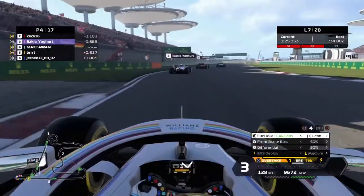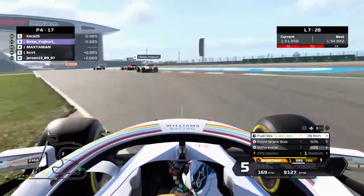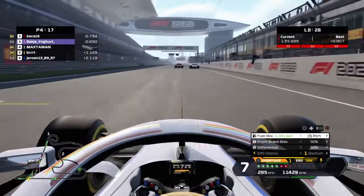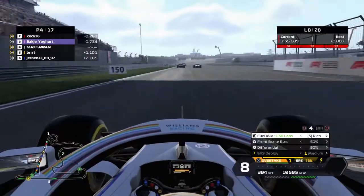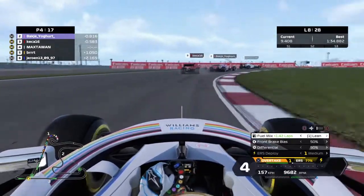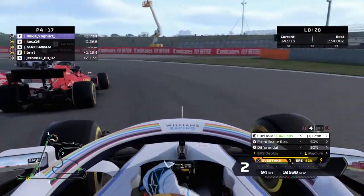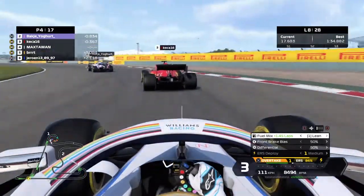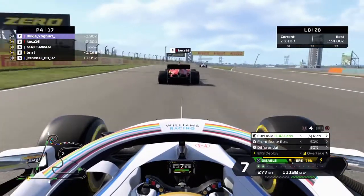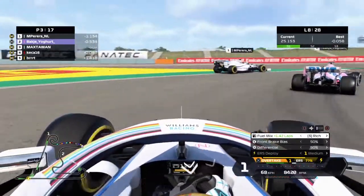The mediums aren't so much better than the hards at this track, and dirty air is really apparent at this track, and so it's going to be difficult to be close enough for the straight to overtake him there, and you'll see later. So he overtakes the Ferrari of Keika now. Now we're behind him, so we really need to overtake those guys quickly if we want to have a good chance at overtaking the racing point.